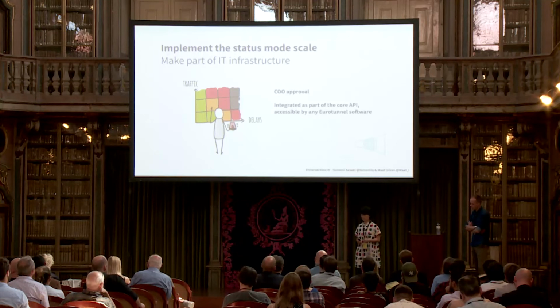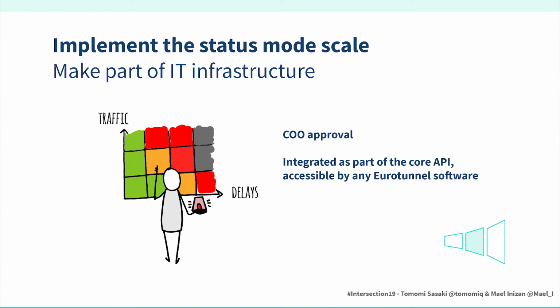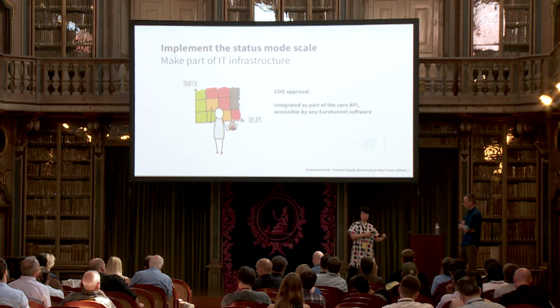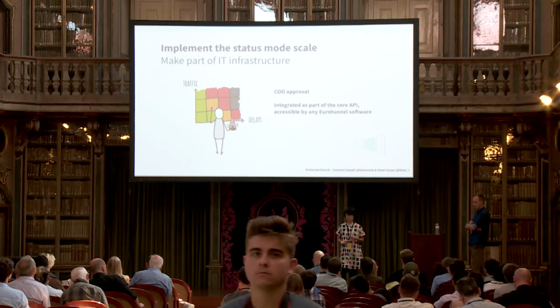Third is about the status mode scale that Mael introduced. And I think this is my favorite part about this project: not only did we model it, it was actually made part of the IT infrastructure. So it's not just common language, but it's now part of the core API that feeds all of the software that goes up on all the dashboards, both customer-facing and internal. So when we say common language, and we're talking about these 4 color scales, it's actually now part of the way that it's technically run. And that is not something that happens very often in a CX initiative, so we're very proud about that.